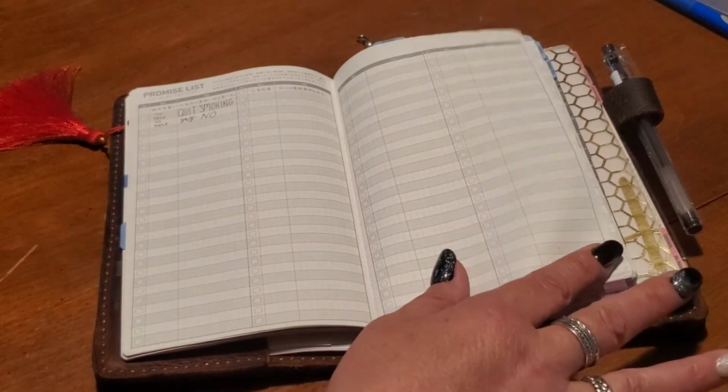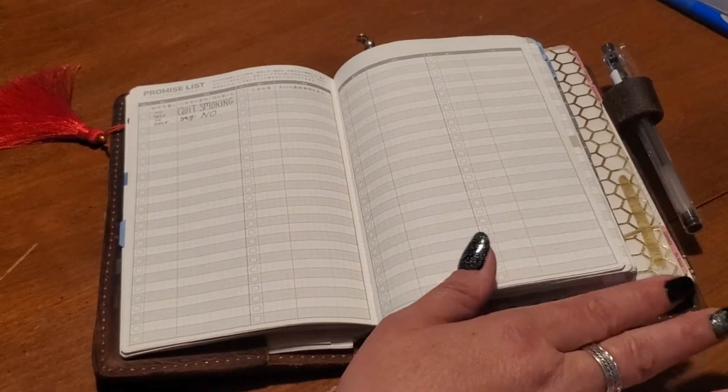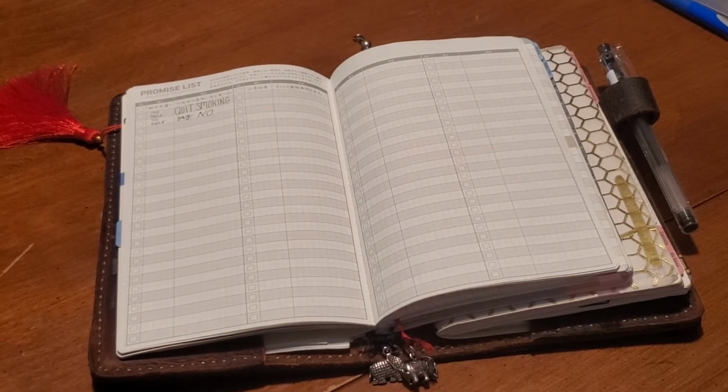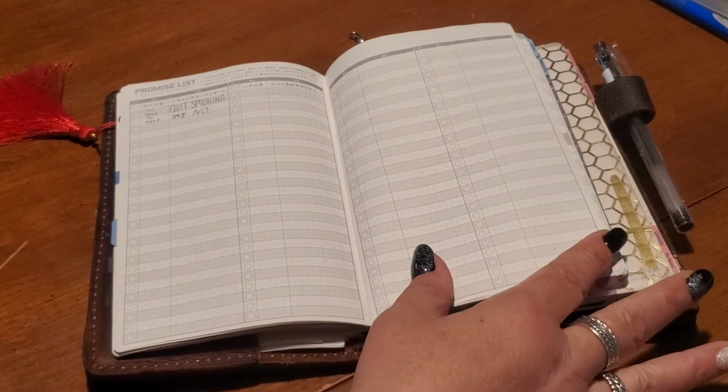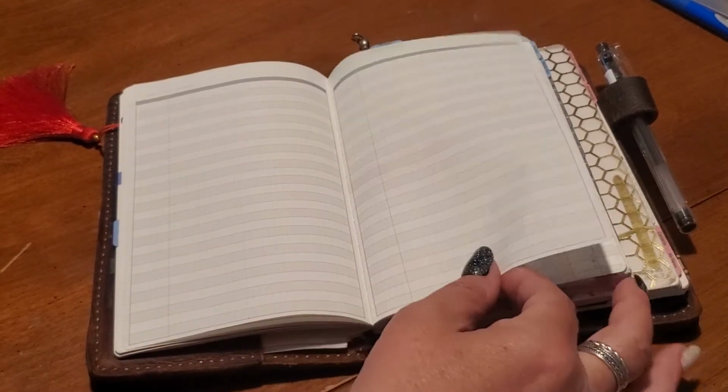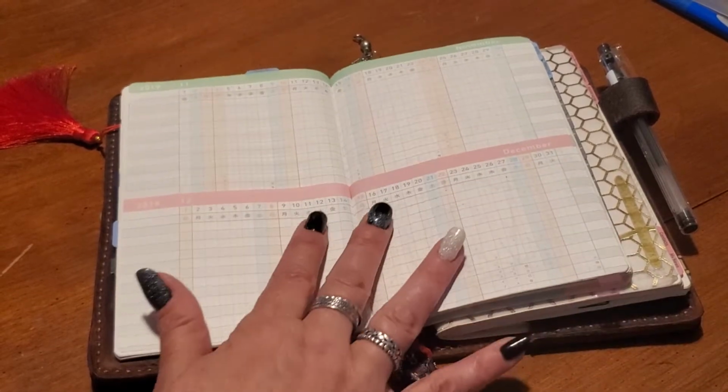Promises to myself so far. I have not promised anybody anything else, because that was my one thing this year. I was going to stop promising people stuff and overdoing and stretching myself too thin and stressing myself right out. So, nothing on these. This is the beginning.